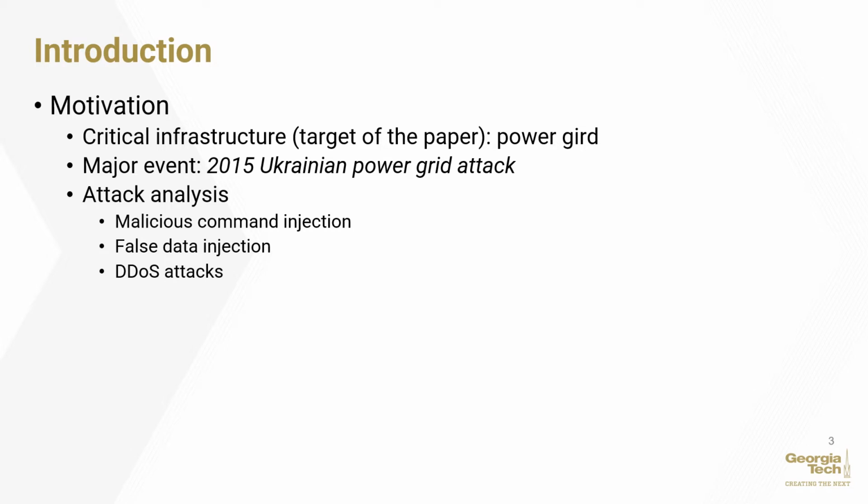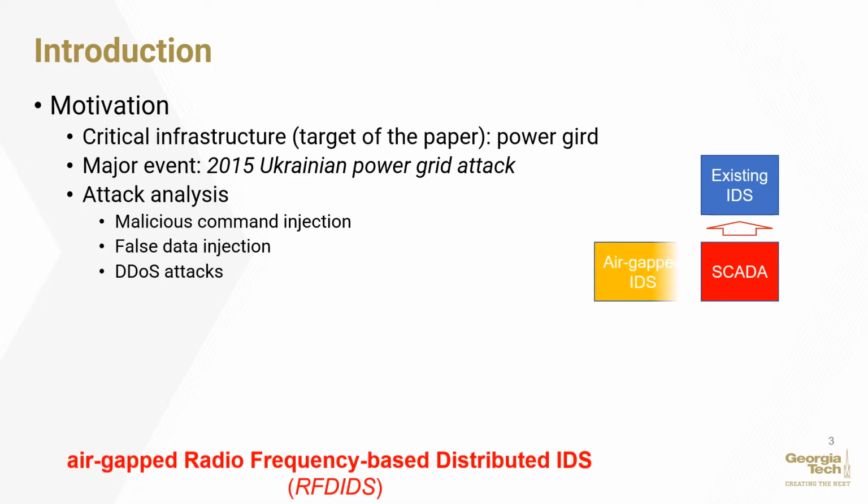So there is an increasing demand for intrusion detection systems that can more reliably and robustly detect cyber attacks on the grid. The existing IDSs focus on securing power substations through monitoring the network traffic of the SCADA system. Accordingly, if the hacker can compromise the SCADA system entirely, the IDS will not be able to detect the malicious activities in the substation.